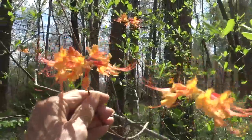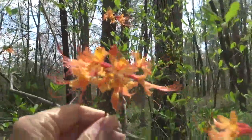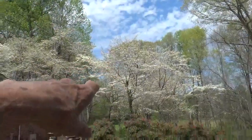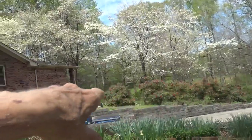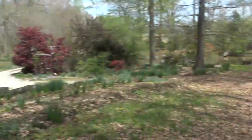These are called Florida azaleas, I believe. And there's one that's bloomed out. They're usually pretty fragrant. Looking across the driveway, you see the dogwoods over there, and Nandina growing right in there. Dogwoods. So let's go down this way.